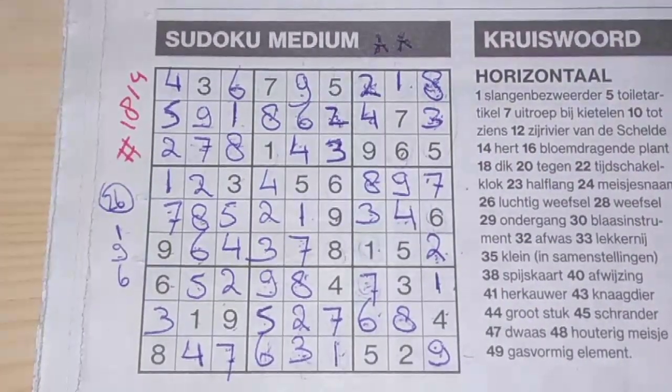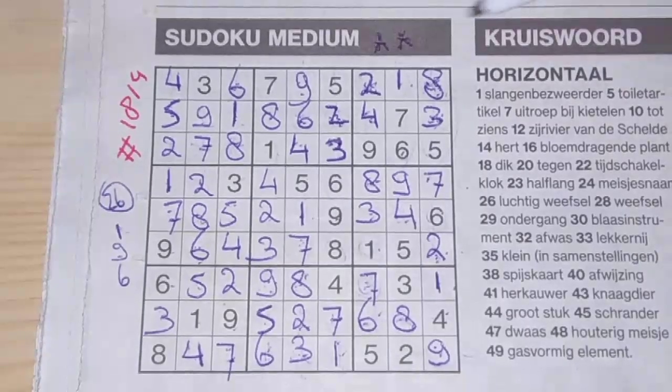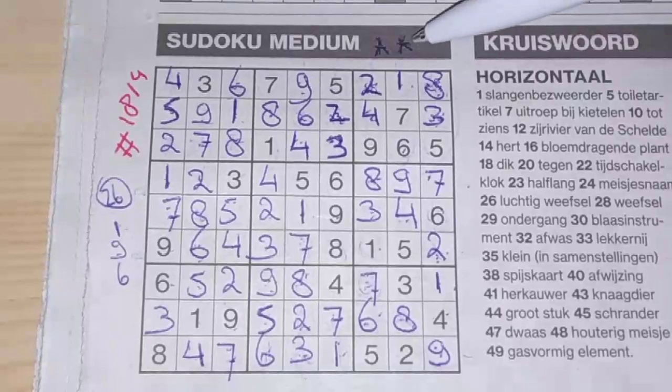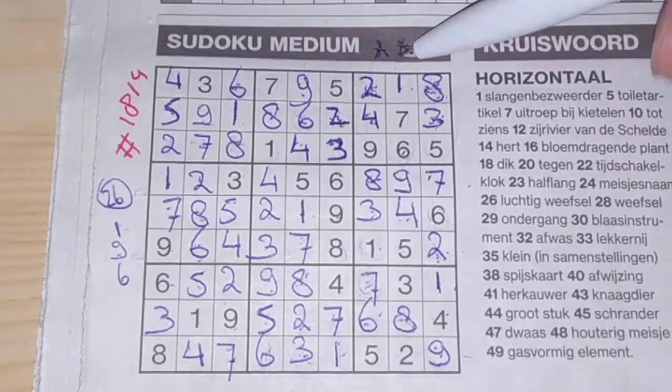Finish in 14 minutes. Alright. Great Sudoku. I like this one. Do you think so? Thumbs up. Otherwise, thumbs down.